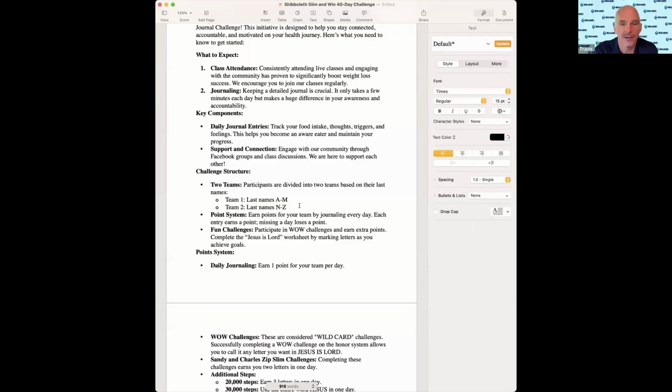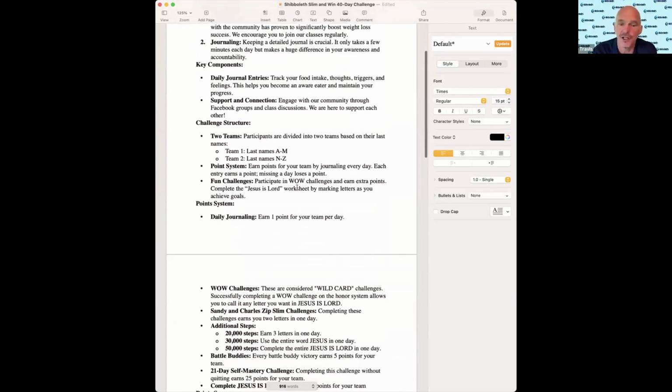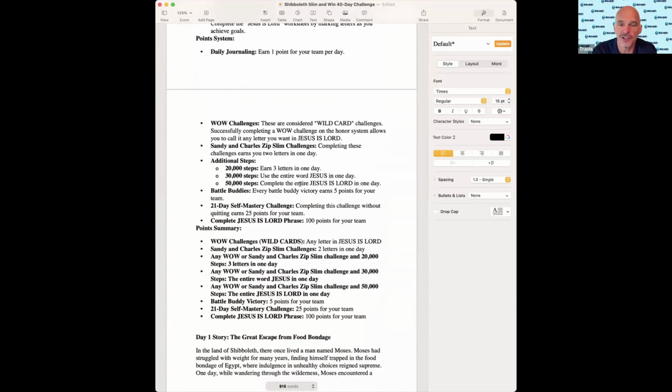But then when we got to looking at it, it was much easier on everybody to do it the following way. And we did another orientation about it and then sent this out. It makes a lot more sense to do it this way, and it's just as fun, if not more fun, and it's easier. It cut out the confusion completely. So wow challenges are what we call wild cards. If you complete a wow challenge, you get any letter for that day that you want.